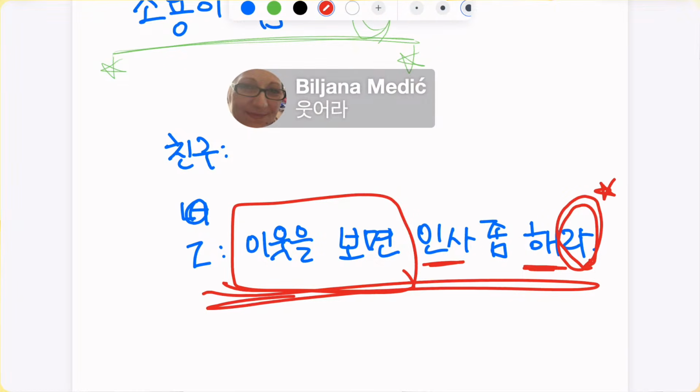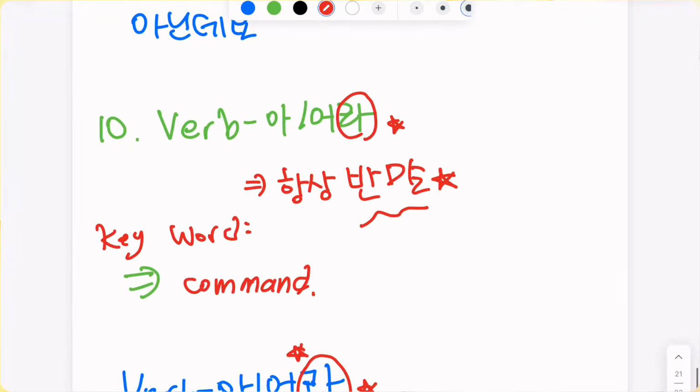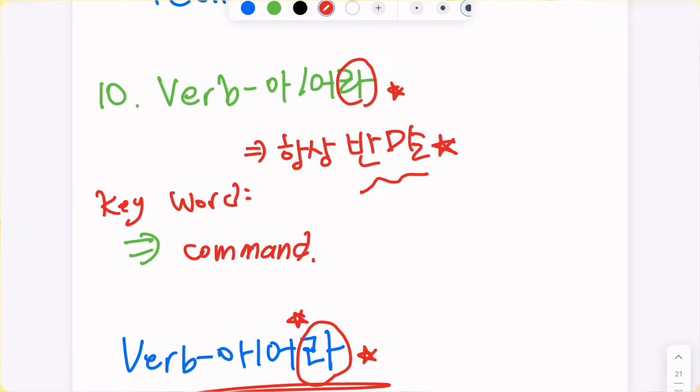맞아요. 웃어라. 그리고 사실 la can also be used in written form as an imperative sentence. In that case, that doesn't sound assertive. 그래서 그거는 written form은 조금 달라요. written form은 조금 다르지만 this class is focused on speaking. Sentence endings for speaking. 그래서 you guys can just understand the spoken usage.